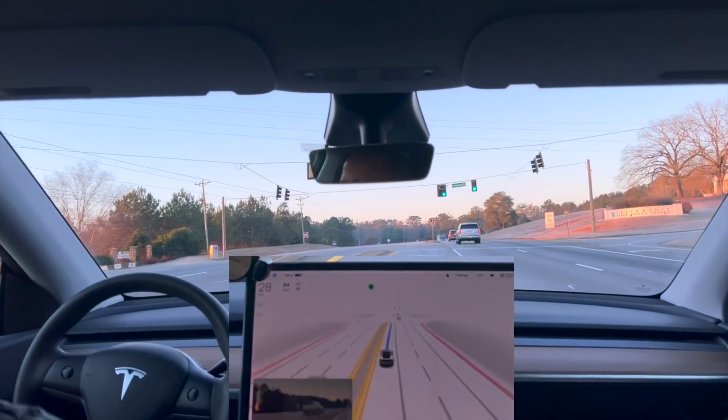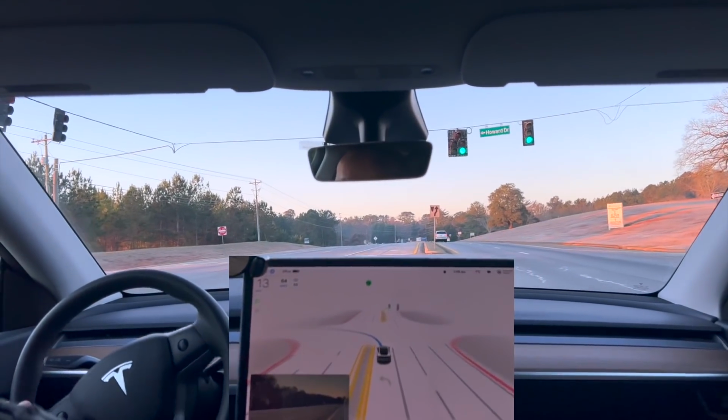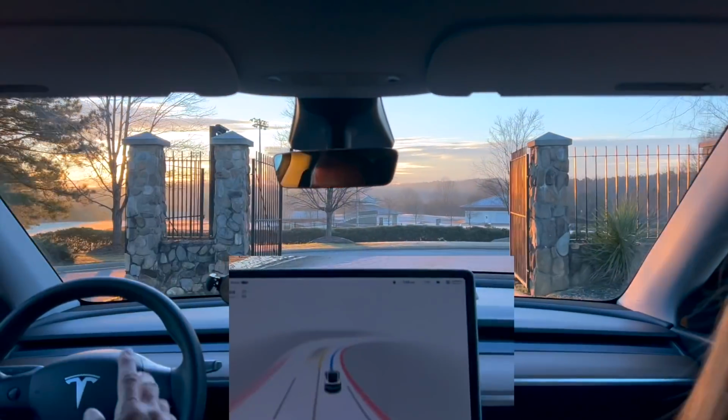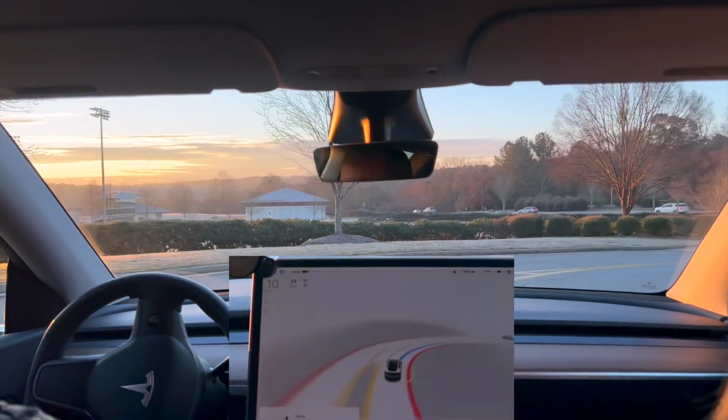So this will be an unprotected left, and there's nobody coming, amazingly enough. Oh, there must be a red light there. So usually this is just packed with traffic, but okay. Oh, okay. I have never taken full self-driving through this area before, so I'm very curious what it's going to do. And that is beautiful.